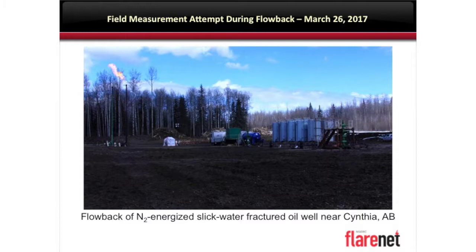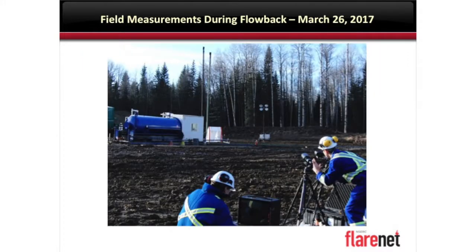So we did have access to one site very recently, just this past March. It's a bit dark here, but you can see the flare up on the left. We did some black carbon measurements, which will be discussed a bit more in the next talk. And we will talk a bit more about how we measure black carbon with 2 tripods and a couple cameras and about 4 months of math.